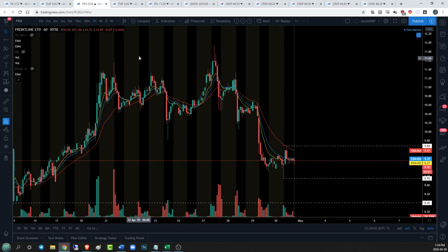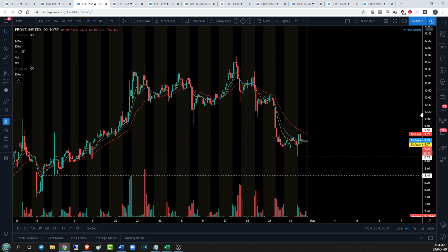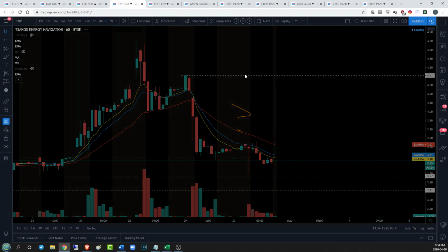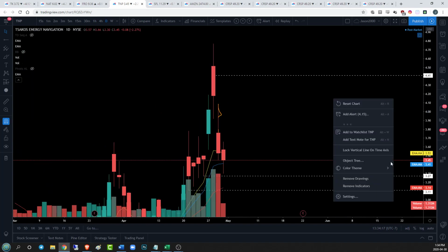What matters is we are in an hourly downtrend, and we need to change that trend. So right now, unless we break 968 tomorrow with confidence, I would expect a test of 895. TNP on the daily. Let's check that out as well. This one is weaker. And we know it's weaker.